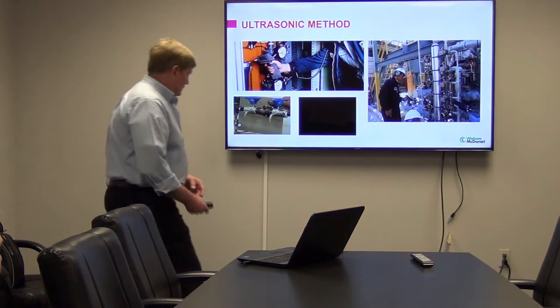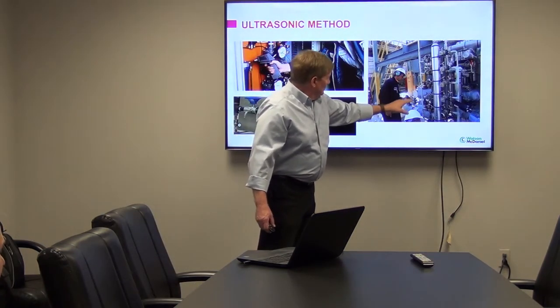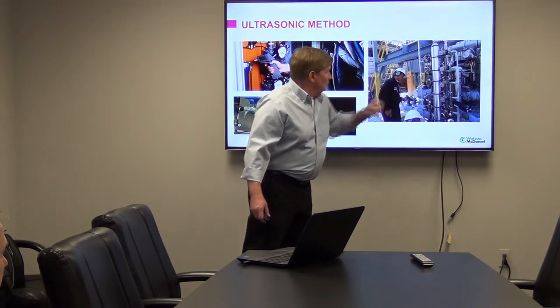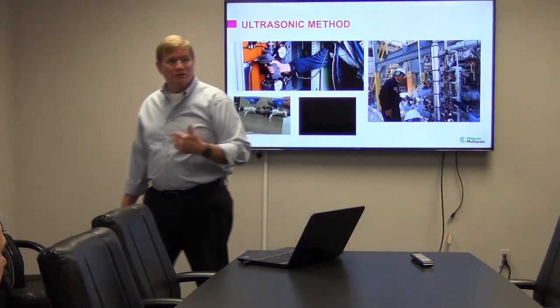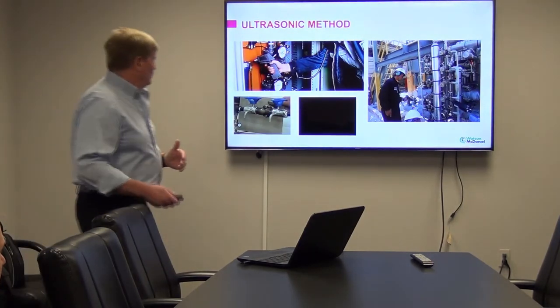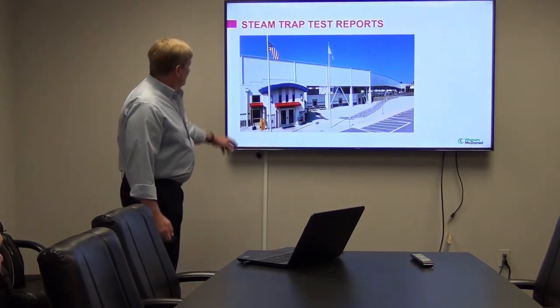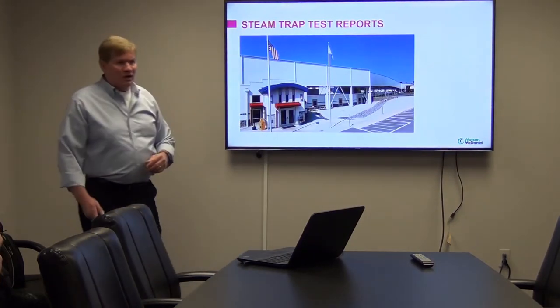But really, this is what it amounts to: going out with this little ultrasonic test gun, putting that probe on each one of the traps, recording the trap model. And that's where it really comes into a comprehensive management tool for all of us, and what we've done with you guys down at Schreiber Foods.